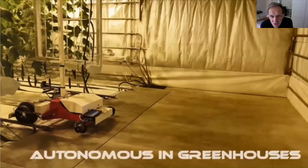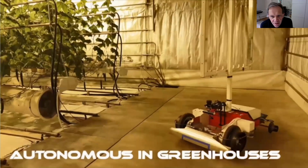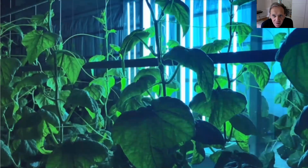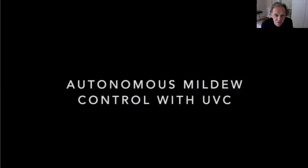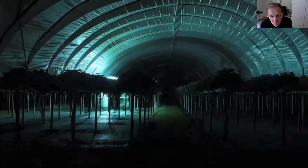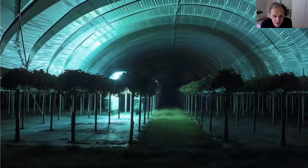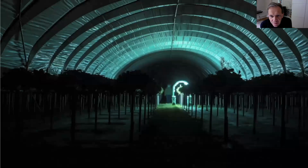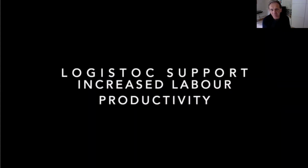That enables us to do all sorts of things. We can work in tunnels, in greenhouses. It's the same robot, but a different modular design. And this is just showing the robot working with a UVC treatment, which is a way to completely get rid of mildew with a light treatment. This shows the robot in Kent working in real life. We've got 3 of these in Kent now, where it's treating crops with UVC to get rid of powdery mildew. It works incredibly well, so you can grow fruit without the use of fungicides.